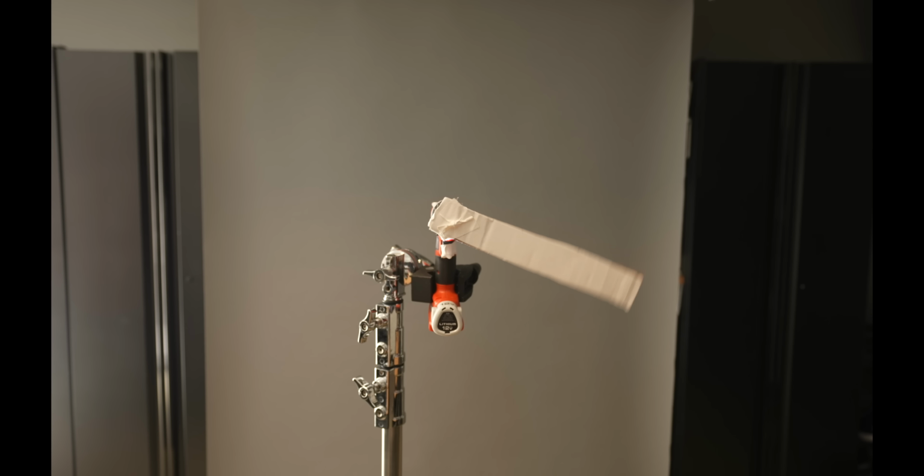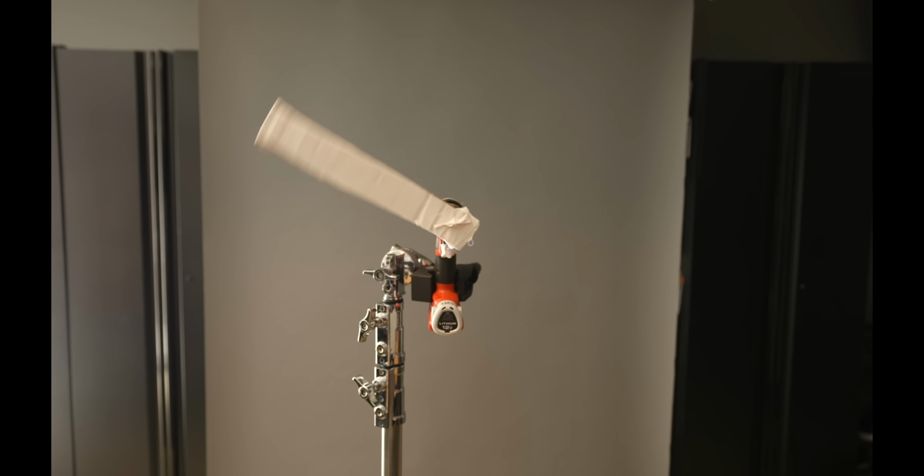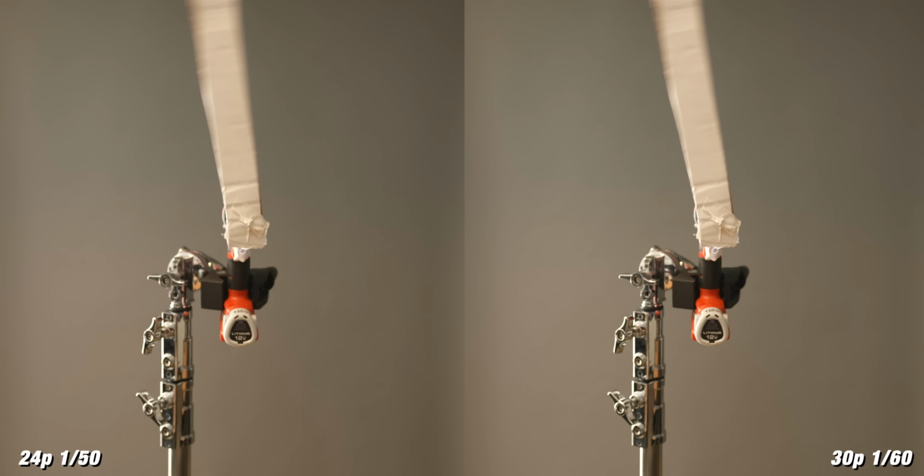And I did the same circle test that Gerald and Dud did. We actually have the same drill even. So I had this drill spinning at a consistent speed. I shot it in 24p, 1/50th, at 30p, 1/60th.